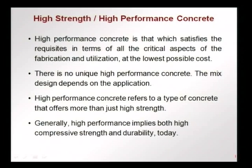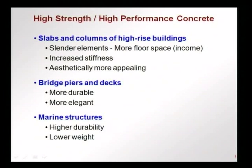Generally, high performance goes beyond just strength. Today it implies both durability and strength, and it could bring in other parameters which we can use to define performance. In terms of high strength and high performance concrete, where do we use these concretes a lot? In slabs and columns of high rise buildings.